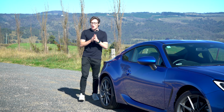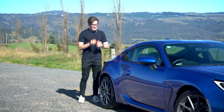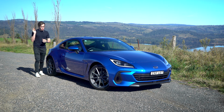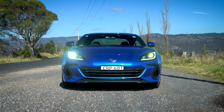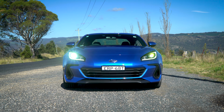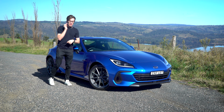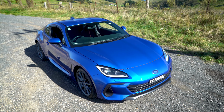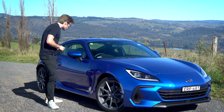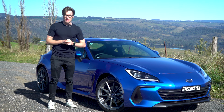Now I've got with me one of the most desirable cars of 2022, and it's this. It's the 2022 Subaru BRZ, the hotly anticipated little sports car from Subaru in collaboration with Toyota, and it's here on Australian soil. It's revised, it's refined, and this one has more power than the last one, which is one of the most important things. And they've given us the automatic version for our first time around in the BRZ.